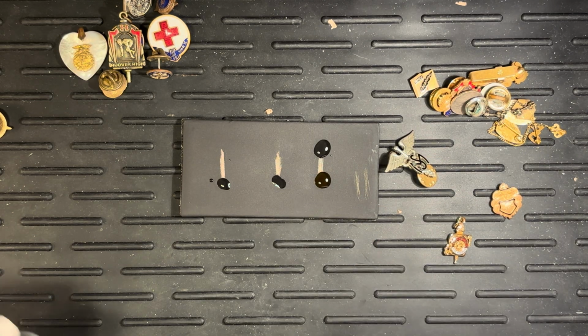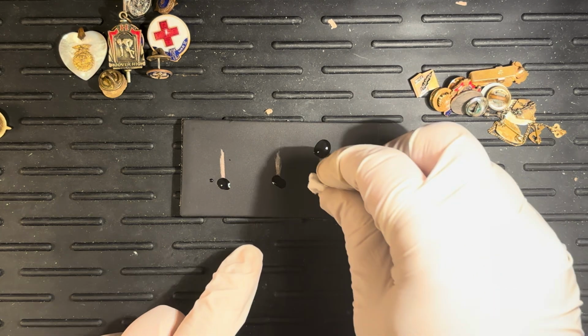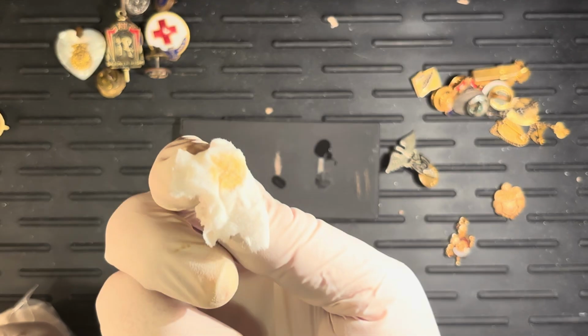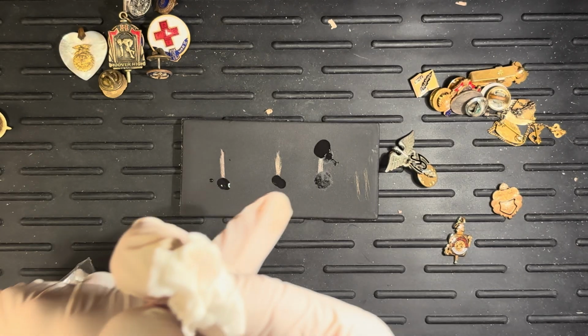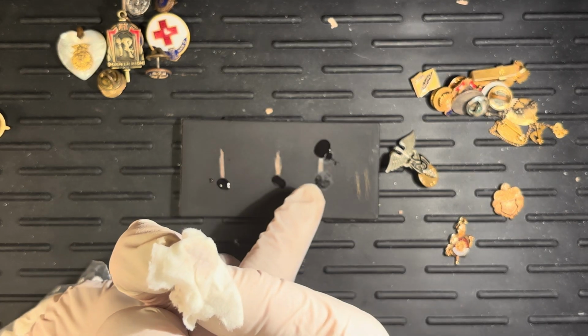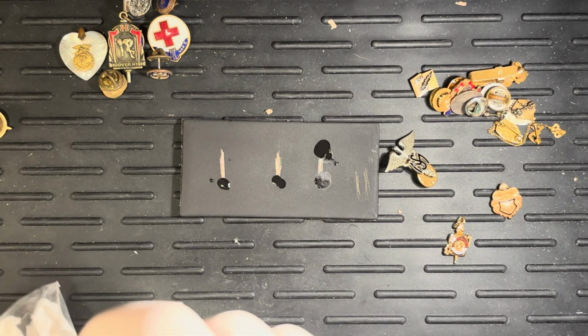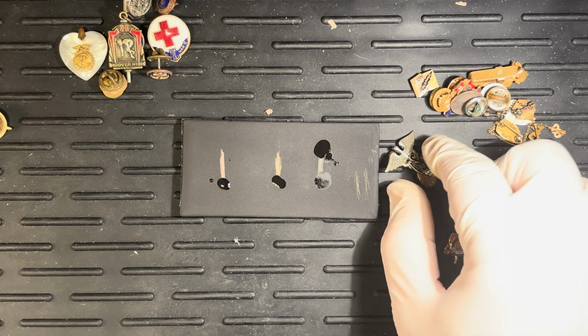Here, I'm seeing a lot of red. So what I'm going to do is dab that up with a bit of tissue paper. We'll see if red comes up on it. Maybe I'm just imagining the red. Yeah, I am. So I think what people say with that turning blue is probably correct. And not turning blue means this little one is not silver.